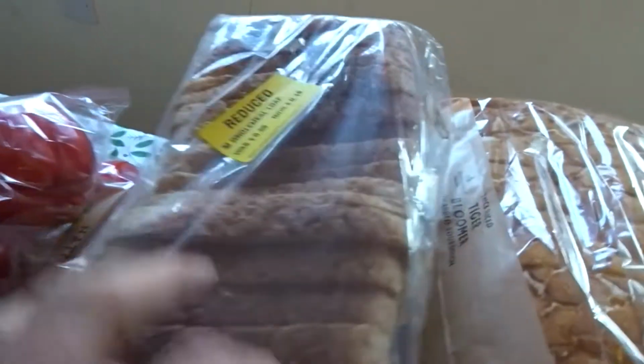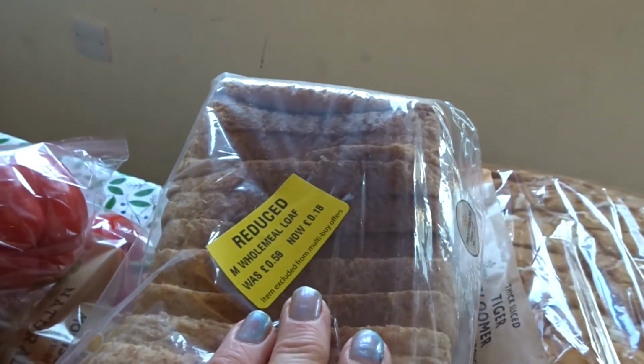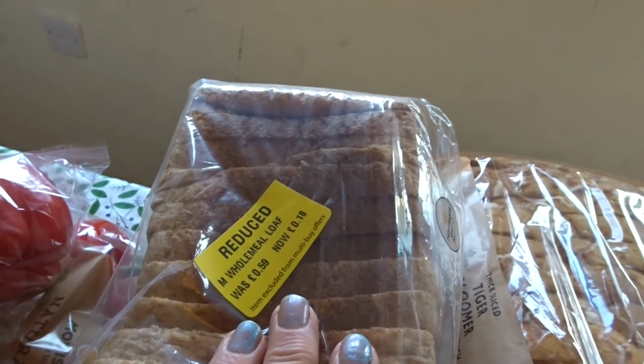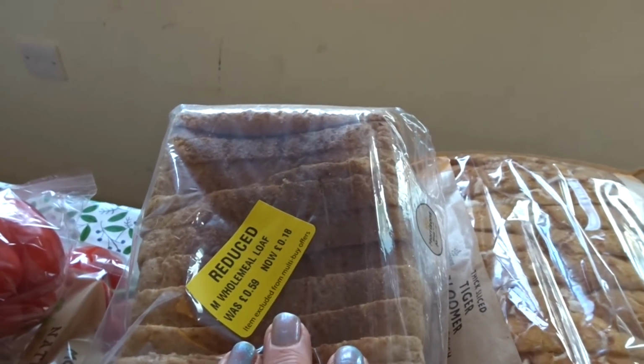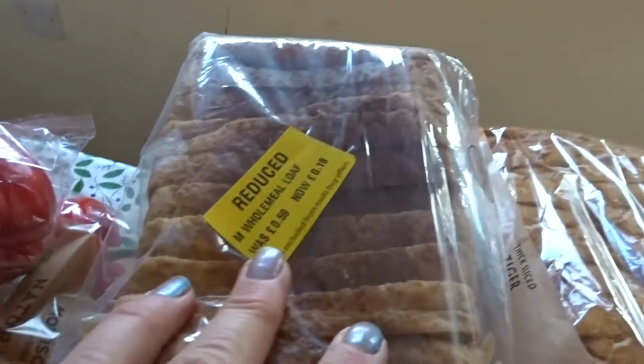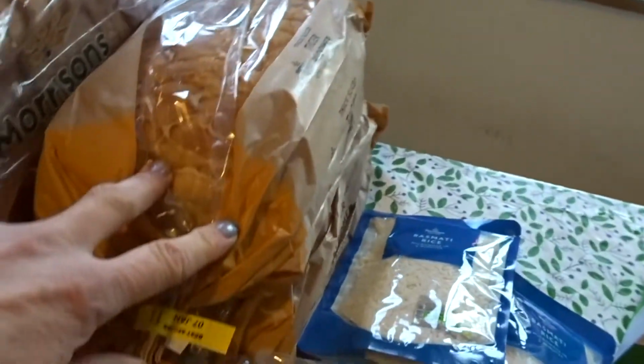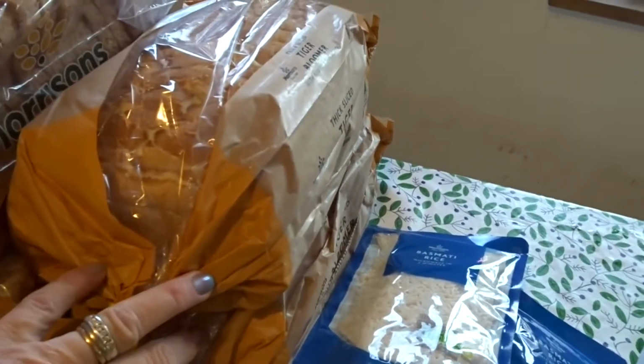Had a really good deal with the bread. Because it was New Year's Day yesterday, I think they were reducing everything early today, because usually they don't start sort of reducing everything till sort of 6 o'clock, but first thing in the morning they were already reducing. So I got 2 loaves of bread down to 18p each. I got 2 other loaves of bread for my husband, it's his favourite.